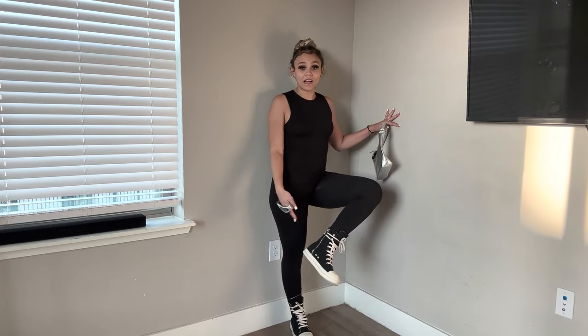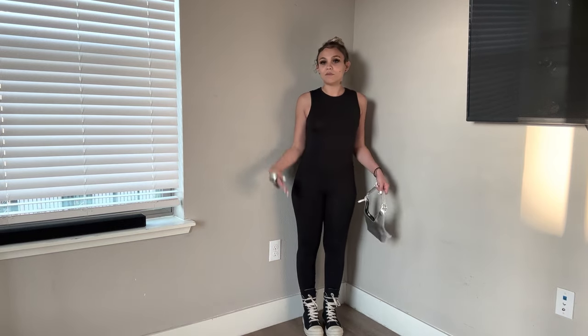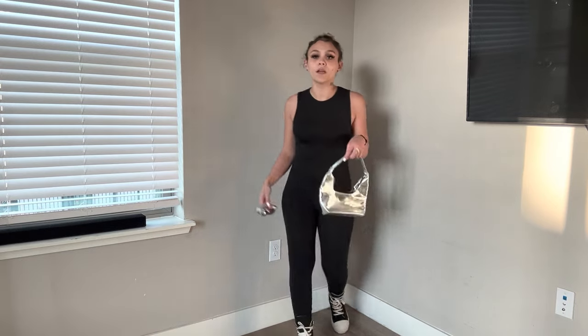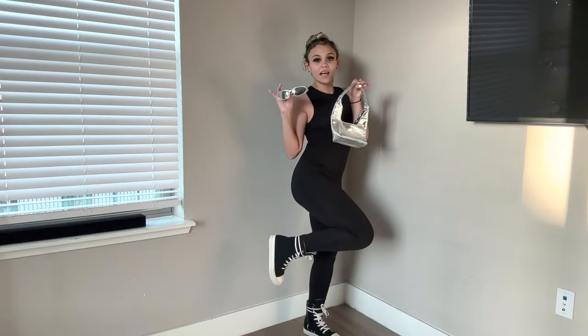Yeah, I paired this with my Rick Owens. Since I've gotten these Rick Owens, I have not been able to take them off. I'm not even gonna lie. But I feel like this looks cute with the Rick Owens, but it will also look cute if I added a color to make the black pop more. But I decided to go on ahead and pair this outfit with this platinum purse that I also got from Shein, and this pair of glasses that I also got from Shein. So, what y'all think? Comment down below.